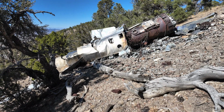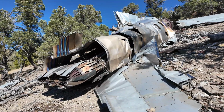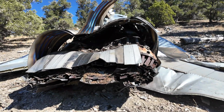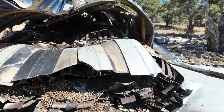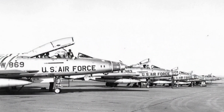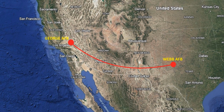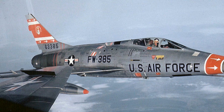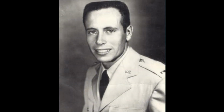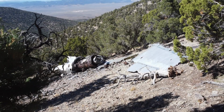And we come here with the utmost respect to try to understand what happened here and learn more about the daring pilot of this aircraft. This story begins when a flight of 6 F-100 Super Sabre jet aircraft took off on a routine training flight from Webb Air Force Base, Texas to George Air Force Base, California on July 25th of 1957. Some of the flight members noted that one member of the flight group, pilot First Lieutenant Samuel Bacon, appeared not to be feeling too well.